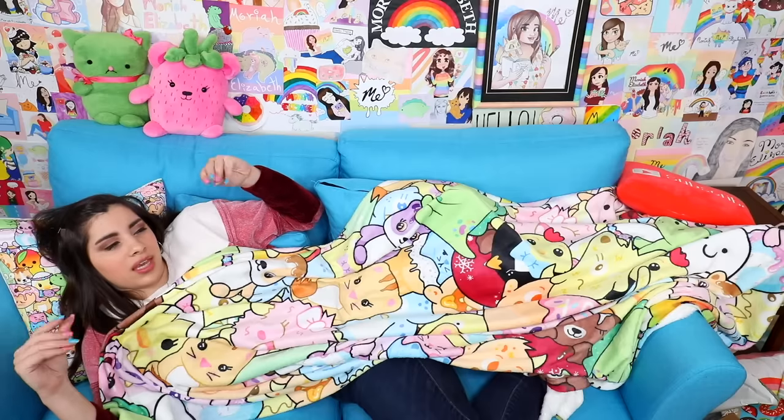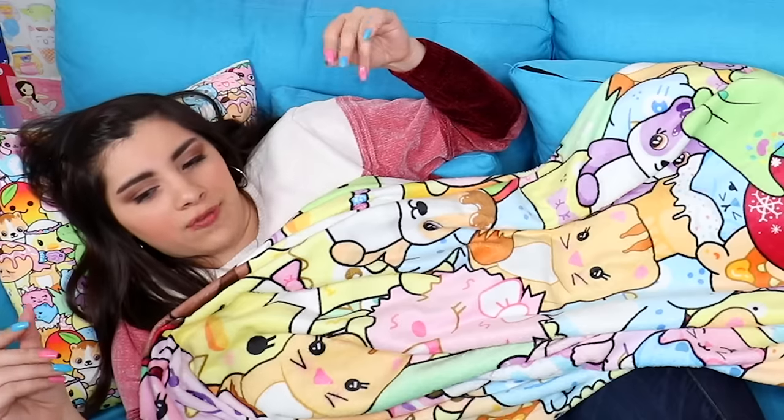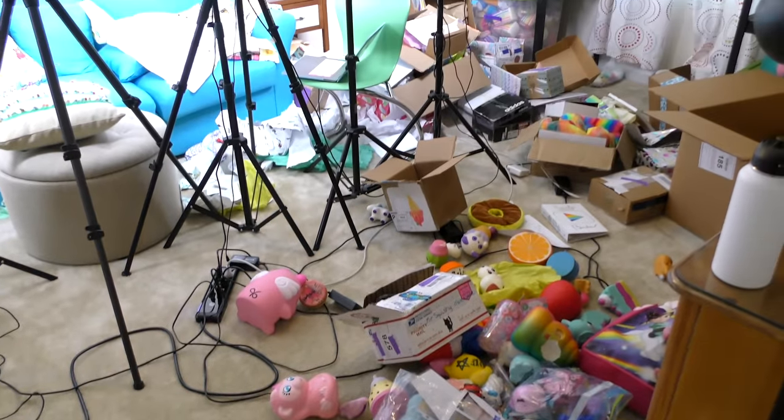My hands are sticky and feel like I've touched too many different things. This room is now an absolute wreck.